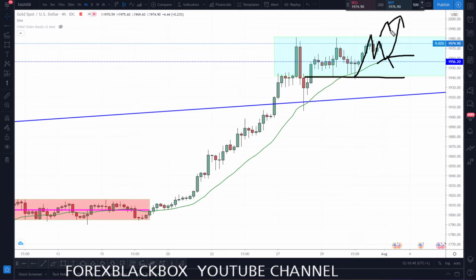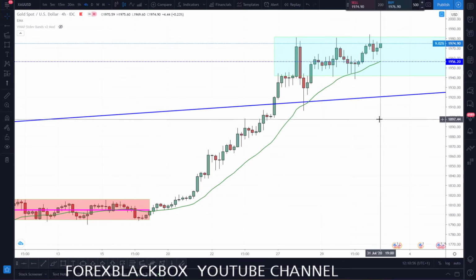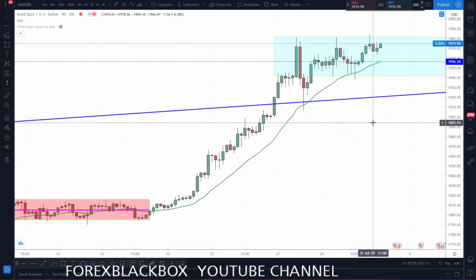If we break out, we close, retest, continuation, break the last swing. So if we break out here, come back, and we have one swing high, and we break above it, that's called trending. Okay.